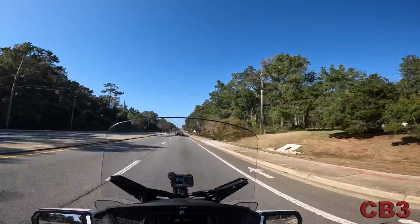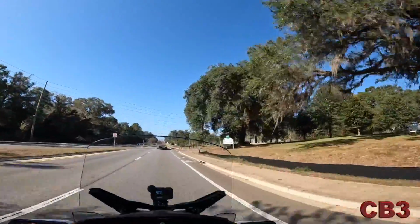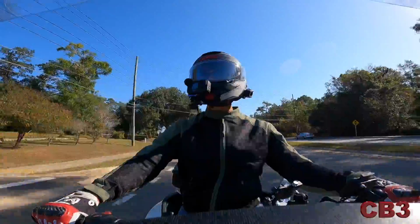I do love the CanAm Spyder. I'll go ahead and get that out of the way. I have a love-hate relationship with every machine that I have, quite honestly. And this one is no different from any of the others.